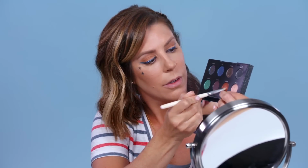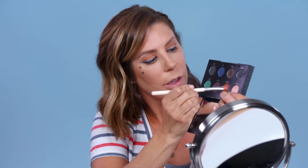Okay, so I'm getting that wet, and then let's see. I'll go in here. So it's a lot of product. I don't know that you necessarily need that much. Let me just wipe off so we're not getting the other color on there.